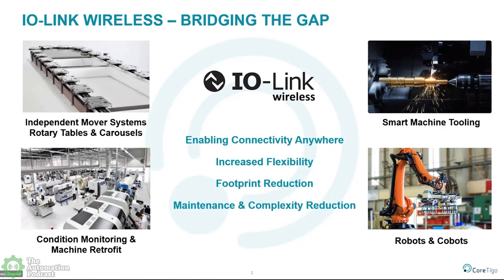In many of these cases, the common denominator is basically a wireless solution, but not just a wireless solution. It's a wireless solution that's designed for factory automation. And when we're saying wireless, we're not just talking about monitoring to get sensor data. We're actually talking about monitoring and control, so both sensing and actuation.